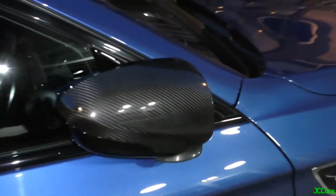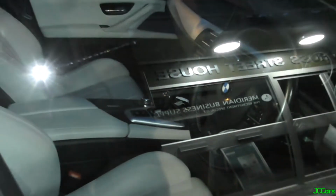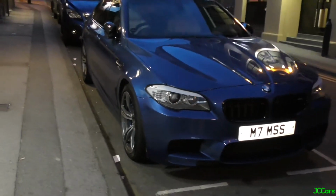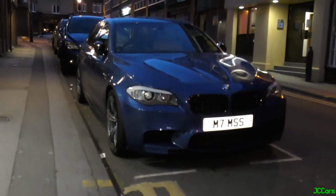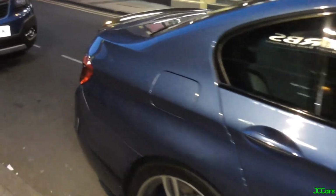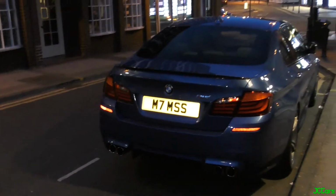It's got the carbon wing mirrors as well. Also inside it's got the carbon DCT shifter. They're usually silver, I believe. It's a lovely cream leather. Just a beast. And as we were walking up to it, this just had so much presence up front. Just looks awesome. The black grills as well, really nice.